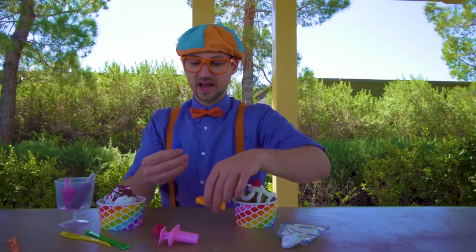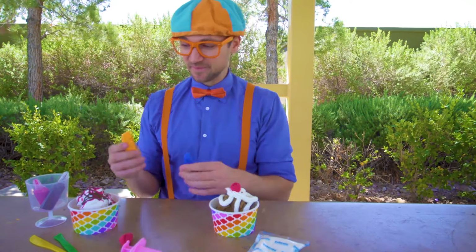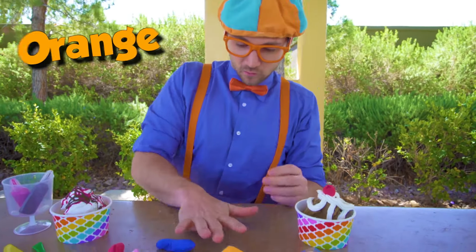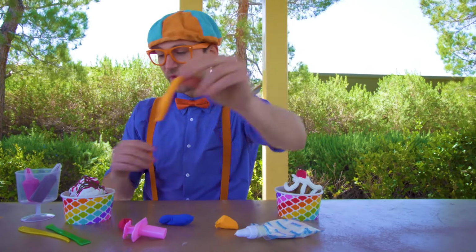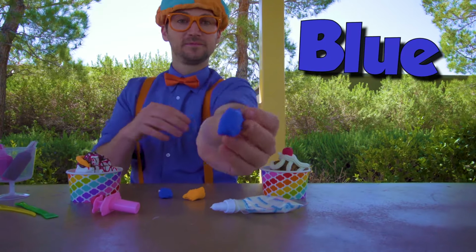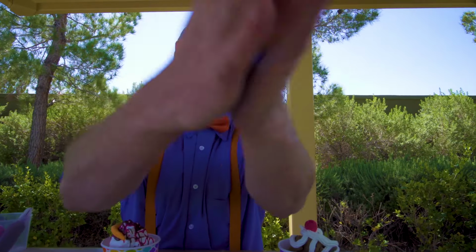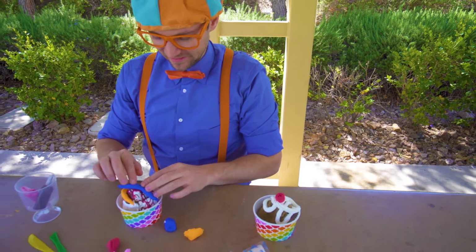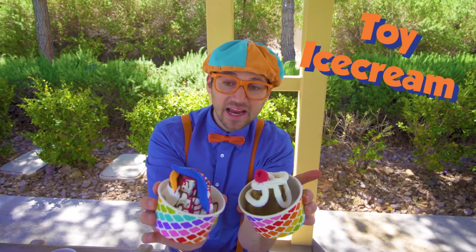And this one looks like we have some blue and some orange. Blue and orange, my two favorite colors. Let's make some gummy worms. All right, let's take half of this orange, roll it out. Okay, ooh, look at that. An orange gummy worm. Put it right on top right here. And then let's take the blue and we'll make another gummy worm and put it right there. All right, roll it out. Ooh, look at that gummy worm. Let's lay it right there. And there we have two tasty looking toy ice creams.